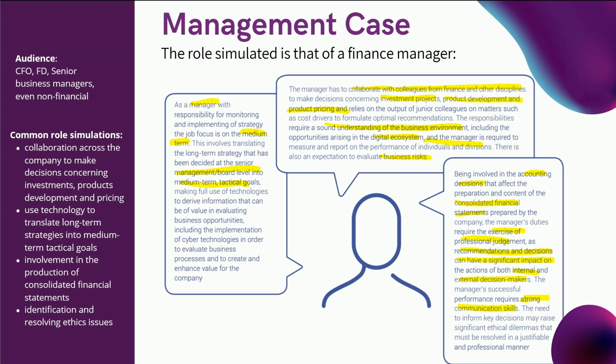And remember, the case study is trying to test your ability to operate in the real workplace. So the words you use, the logic of your argument, all those things are very important now. The need to inform key decisions may raise significant ethical dilemmas. Ethics comes in every single case study, whether it's, should we be investing in this product, or maybe this will damage our reputation. It's those kinds of issues as far as the business is concerned, but there is often also personal and professional ethics being examined here. So in other words, you may well need to apply the CIMA ethical framework.